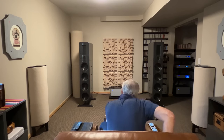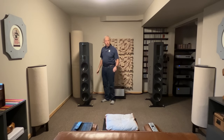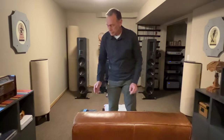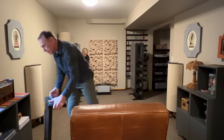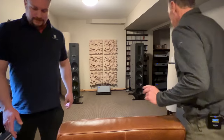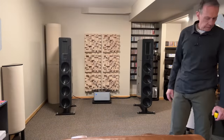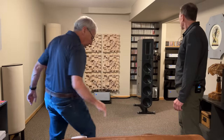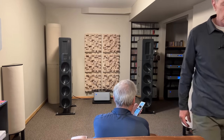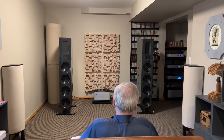Okay, it's definitely trapped right in the middle here. Mm-hmm. Let's... can the chair go back just a little bit? Sure, sure. My bourbon stand here. Swap out the chairs too, whatever you want to do. Yeah. All right, we're going to start over here. That's better.